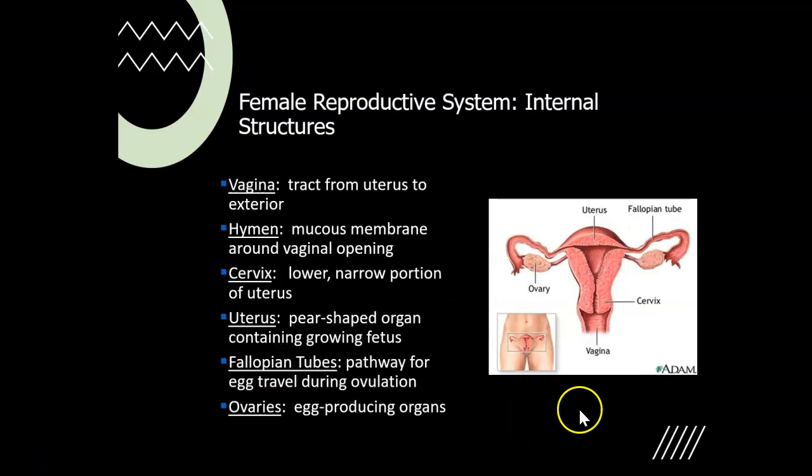Moving into the internal structures, we'll start with the vagina. This is a muscular canal. It's about 10 centimeters long and serves as the entrance to the reproductive tract. It also serves as the exit from the uterus during menstruation and during childbirth.